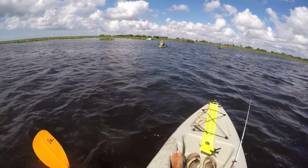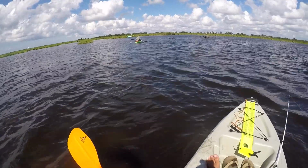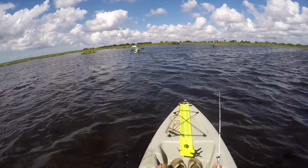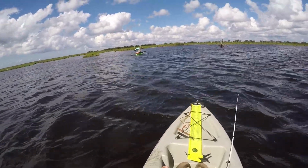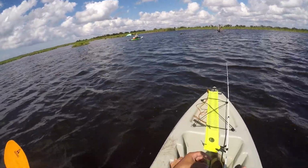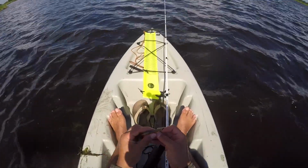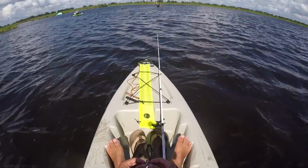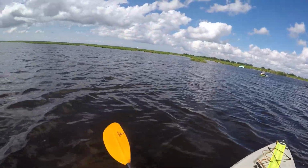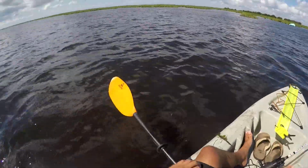What's that? Oh yeah, well I said he took at least 50 yards right off the bat. And that's why I thought it was like a black drum or something. And well, he had me wrapped around that tree too, so like I said, I was looking out to the open water and he was headed back in. I know, I'm lucky that it held. Whew. Gotta love it.